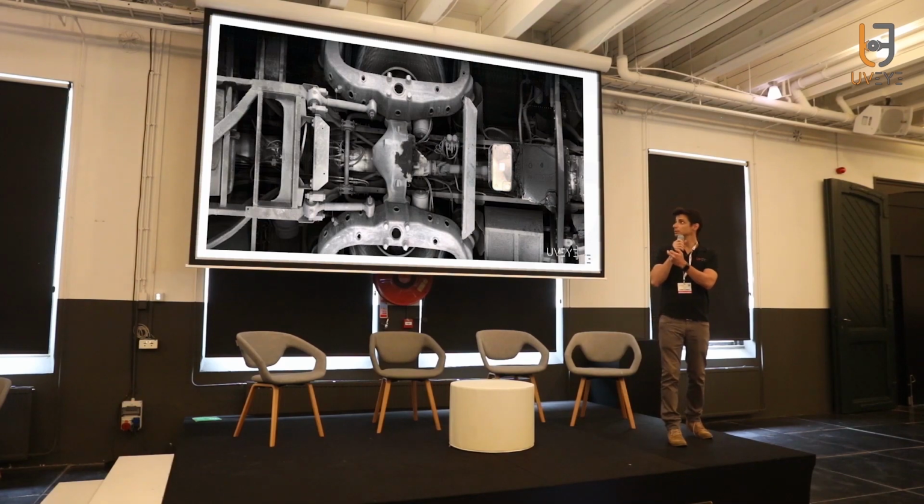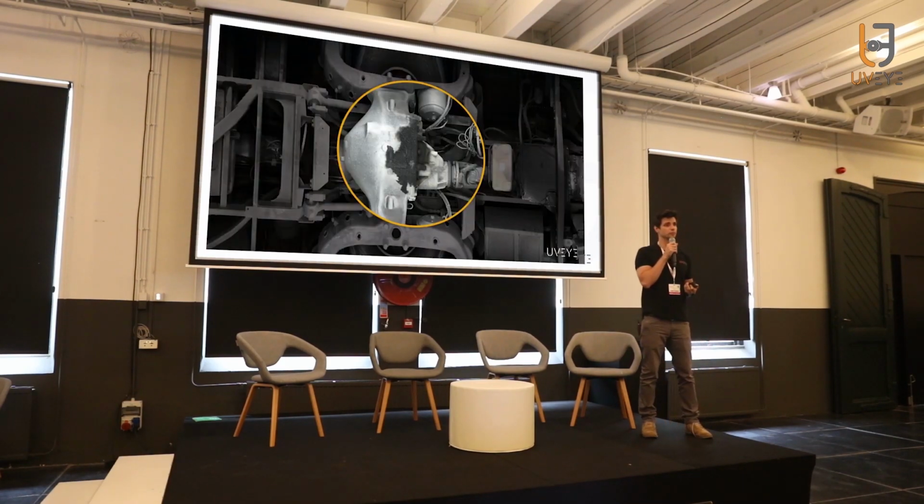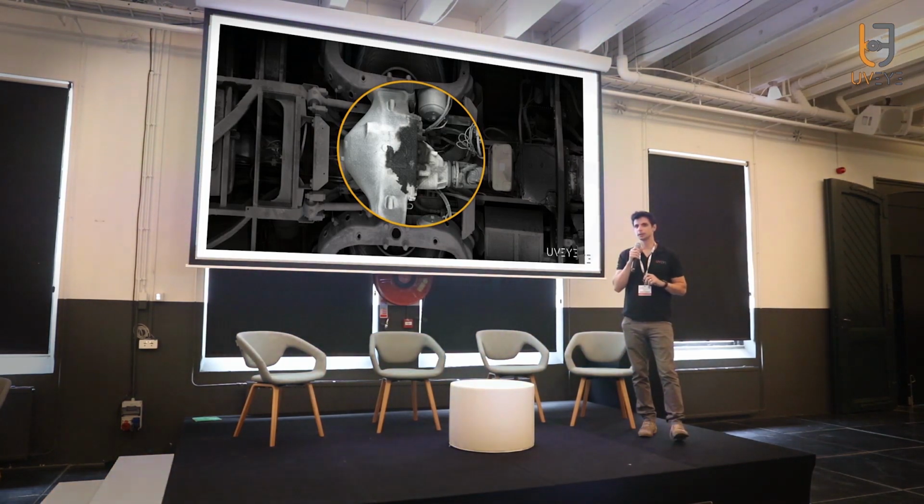So in this example, the system found an oil leakage right below the engine. And we saw that we can also detect rust, cracks in the undercarriage, and other mechanical issues that can tell us there's wear and tear of the vehicle. But we didn't want to stop only at the undercarriage.